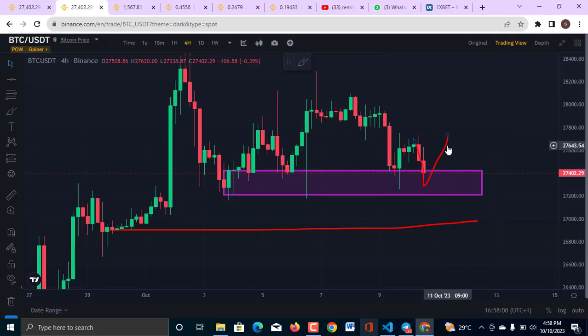So what you need to do now is to wait. Pay attention to the market, wait for the market to retrace. At the end of the retracement will be a nice time for you to take a short position. Always look for a short position at the moment on Bitcoin.